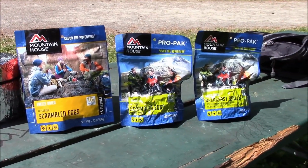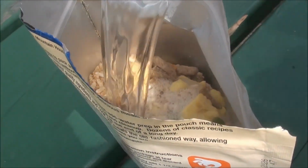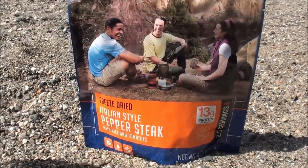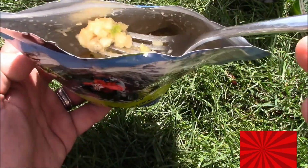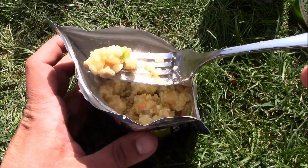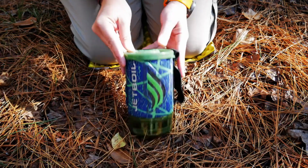Camping or not, eating is essential. That's where Mountain House comes in. Mountain House has such a deep and diverse lineup of freeze-dried, ready-to-eat meals. These meals pack down small, don't need refrigeration, just add hot water, and you can eat your chow straight from the pouch. No messy dish cleanup. The Mountain House has a plethora of selections for whatever your tastes are.